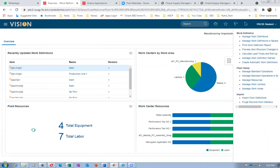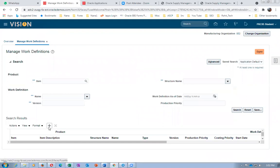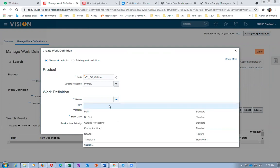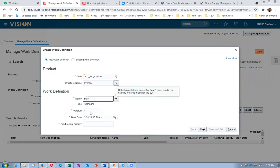I'm going to create a work definition. So click on plus now, and I'm going to get a work definition box. So item is what? This is the item. Fine, give a tab now. Once you give a tab, the primary is coming. Fine, drop it down and then make a change. We can even have multiple work definitions. I'll now make it as main. That's it. I click on next.